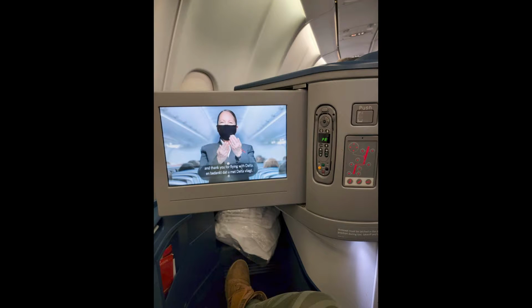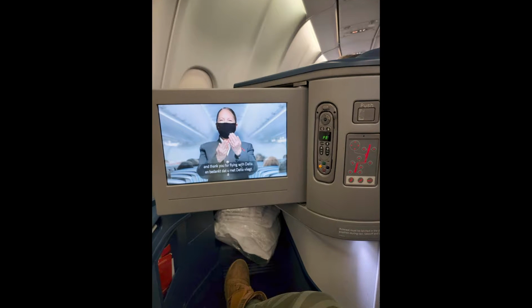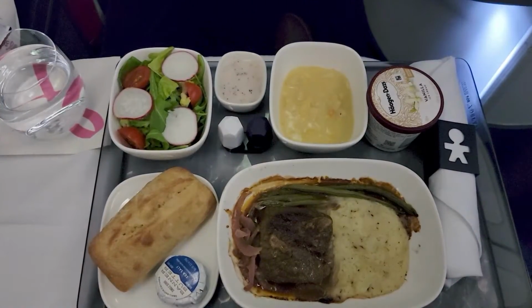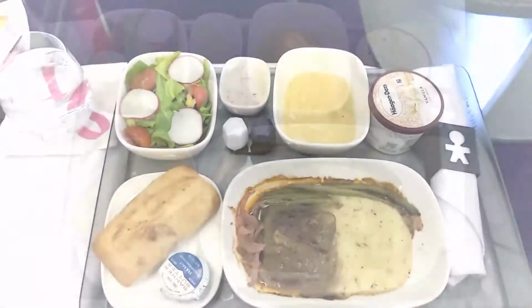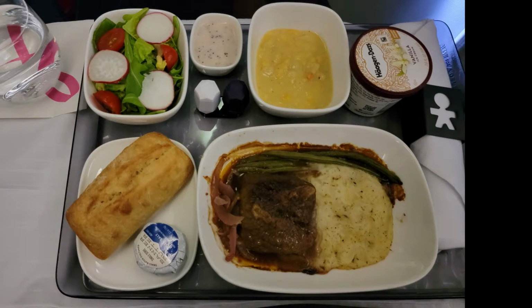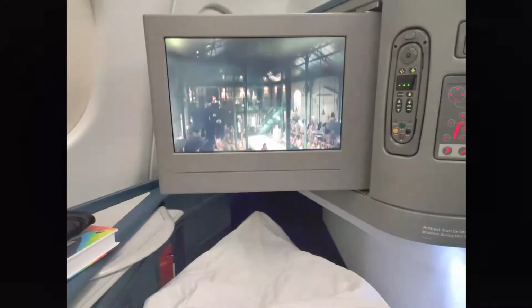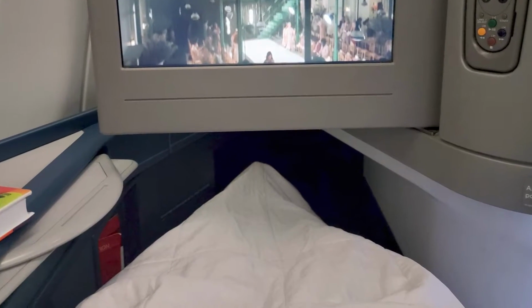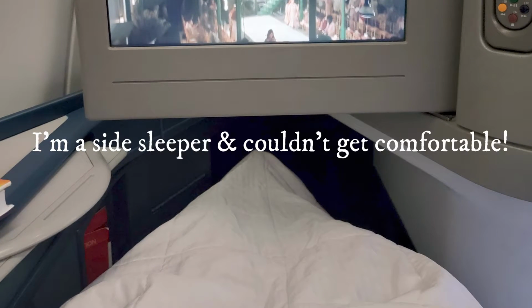You can see how the viewing screen flips out, plus here you can also see the legroom that my 5'4" frame had while seated. The beef dinner that I had selected the day before came on Alessi-designed serviceware and was actually very good. After that, I watched a movie and then settled in for about 5 hours of sleep. I had enough legroom, and while the bed goes flat, I just had trouble getting comfortable on the hard seat.